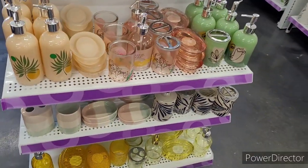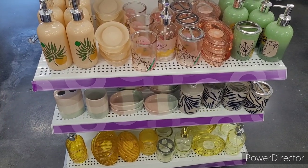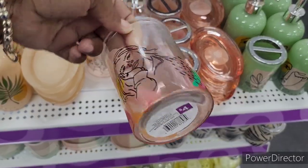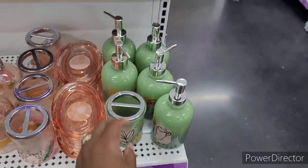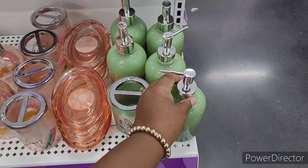Here are your little soap accessories, bathroom accessories, excuse me. This is nice. I like that. Look at that. I like that a lot, $4. I got to do one of the guest bathrooms. Well, it's not a guest bathroom, but I gotta do one of the bathrooms in something different.